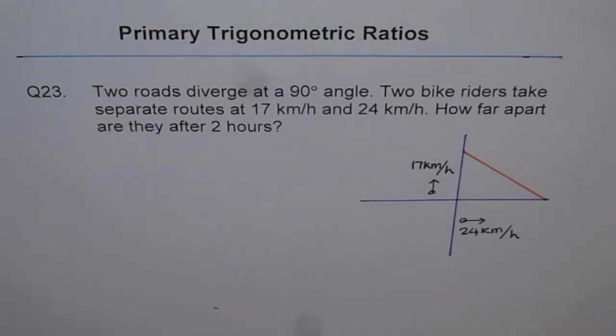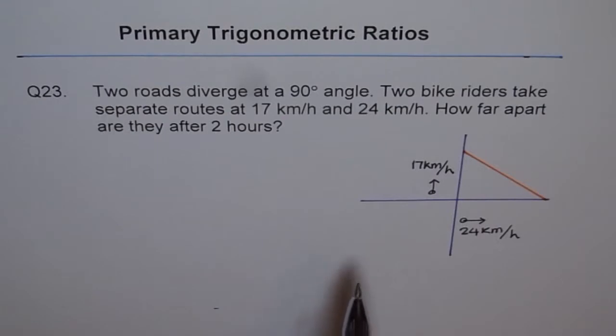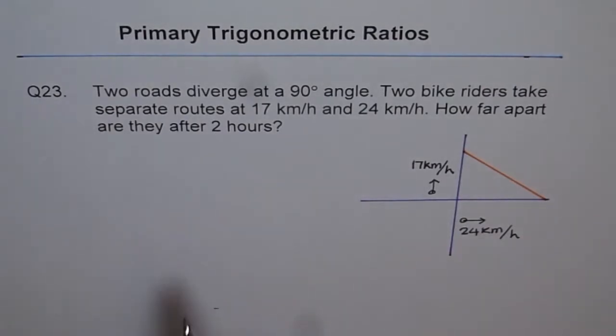Here's an application problem on primary trigonometric ratios. Question 23. Two roads diverge at a 90 degrees angle. Two bike riders take separate routes at 17 kilometers per hour and 24 kilometers per hour. How far apart are they after 2 hours?